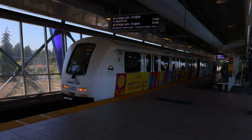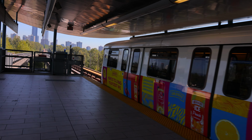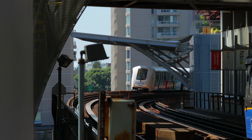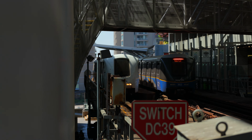When all of the cars were complete, they were mostly assigned to the Millennium Line in two car sets, or just a single train set, but with some on Expo Line service to assist the Mark 1s. But later in 2009, like their older counterparts, the trains were lengthened, this time to four cars, or two train sets, for the Expo Line.